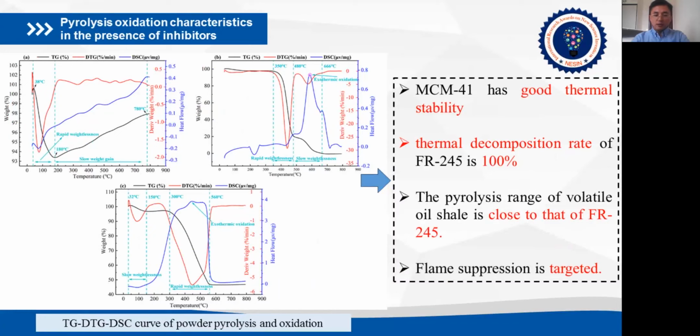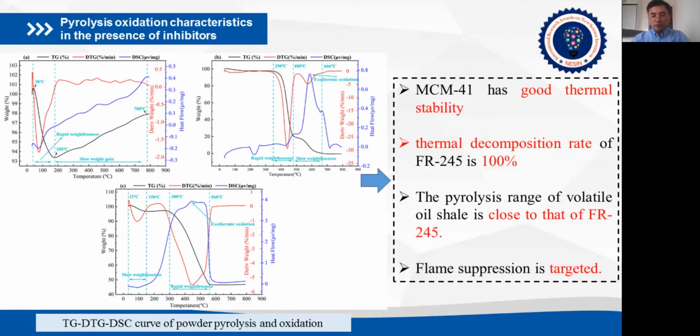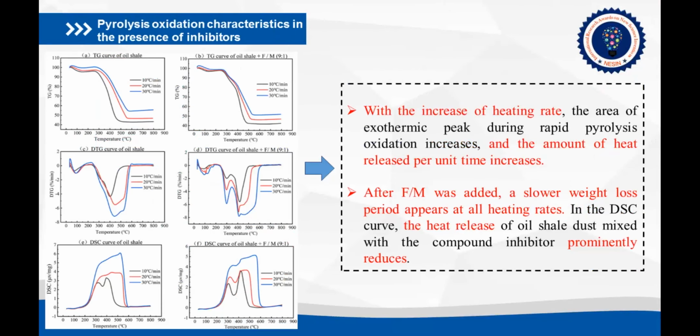MCM-41 has good thermal stability. The thermal decomposition rate of FR245 is 100%. The pyrolysis rate of volatiles in oil shale is close to that of FR245. With the increase of heating rate, the area of the exothermic peak during pyrolysis oxidation increases, and the amount of heat released per unit time increases.